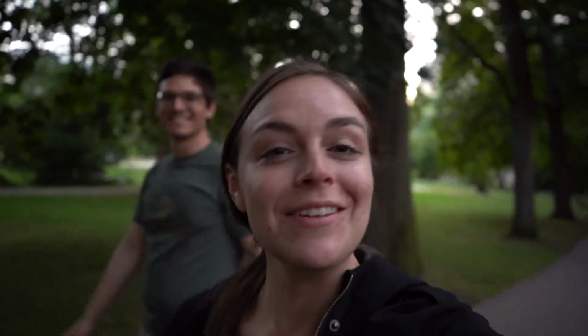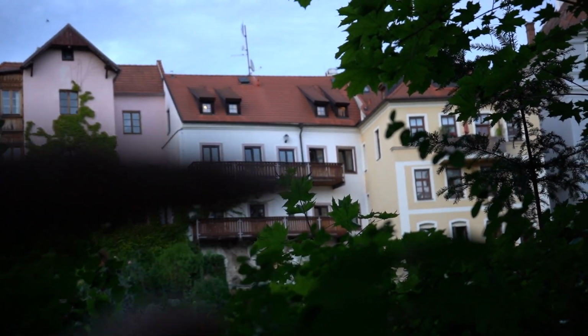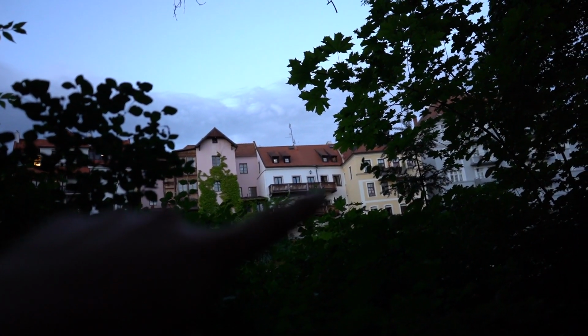Kept seeing people walk in this park right across from our hotel, and we finally found the park. Let's see if we can find our room now. That's us right here. I'm blurry because... right there. Yeah.